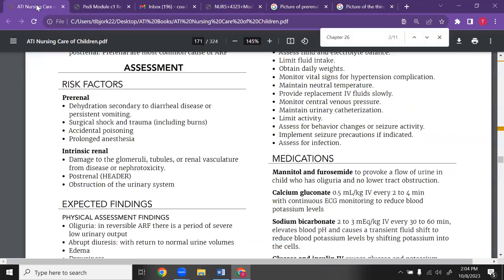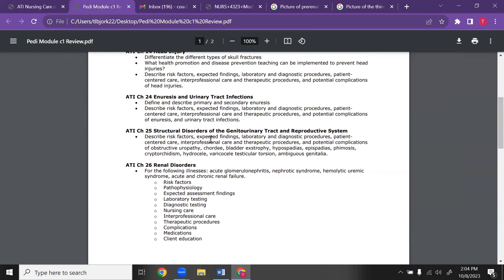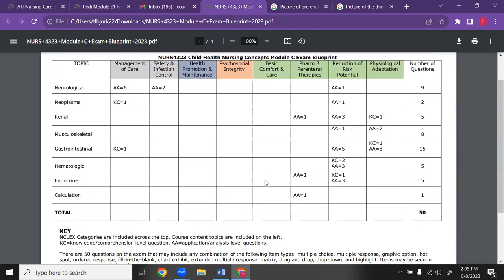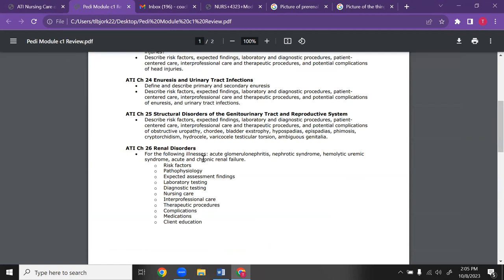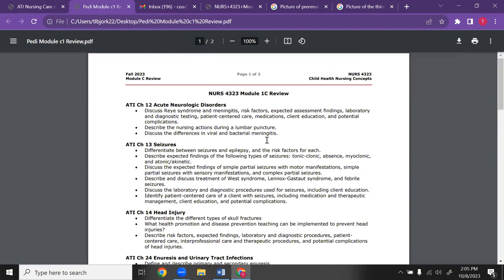Did we say that was chapter 23? I just wanted to mention something. We only have five questions on renal, but that covers 24 and 26, right? Because let me look. 24 and possibly 25. I don't know, because 24 was enuresis and UTIs, and then 26 is renal disorders. They didn't really make it specific, like how they usually do the chapter. So they're just kind of grouping it together. Yeah, they should be more specific. I think you're right, Jacob. I think it's going to be that way for the other ones too, because it's not specific. It's just renal, hematologic, endocrine, whatever. So know it all. Basically, just know everything and you'll be fine. Yeah, that's not fair.